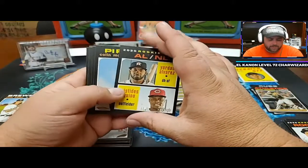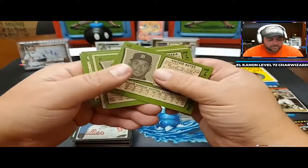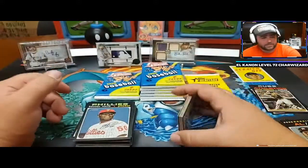I think that's the lowest number you could get. There's a cool one, Yordan Alvarez and Aristides Aquino. It's a nice rookie to pull. Got two big names on one card. I think it's odd that they're from different teams. I'm a little curious as to why Topps did that this year, but hey, it is what it is.